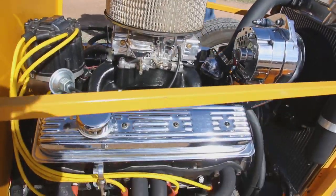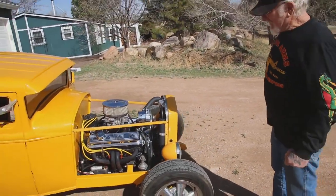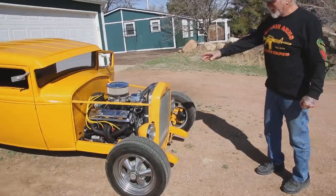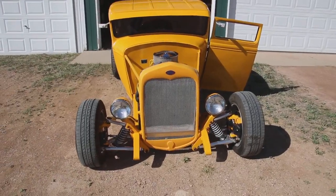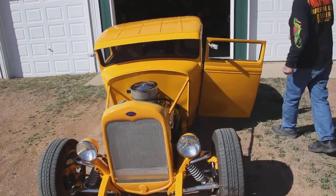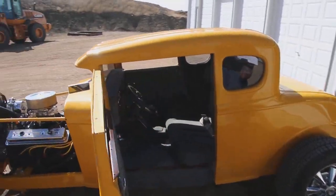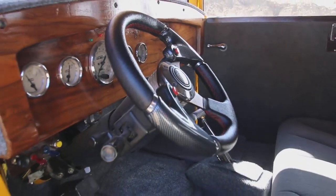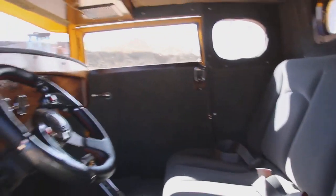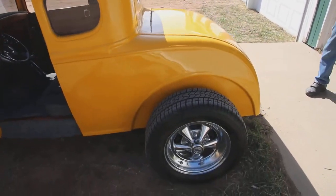What do you think, guys? Pretty cool, huh? 1931, chopped and channeled. Got a 31 grill. It's got a brand new 350 Speedway crate motor in it. Box chassis, disc brakes. Yeah, check out the inside. Tilt steering wheel. It's got electric doors, electric trunk. Okay, if this thing was chopped one more inch, I wouldn't be able to fit it. Look how clean this car is. The back, the trunk is electrically operated.